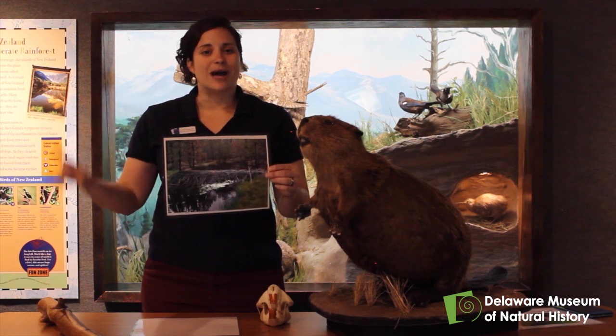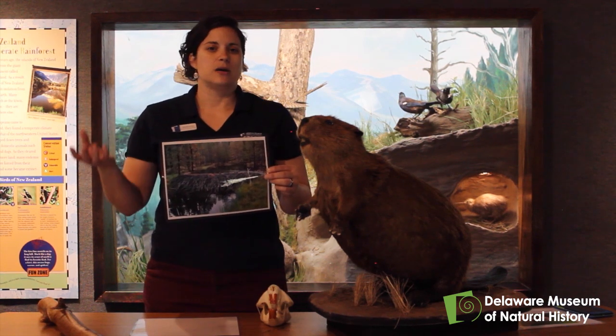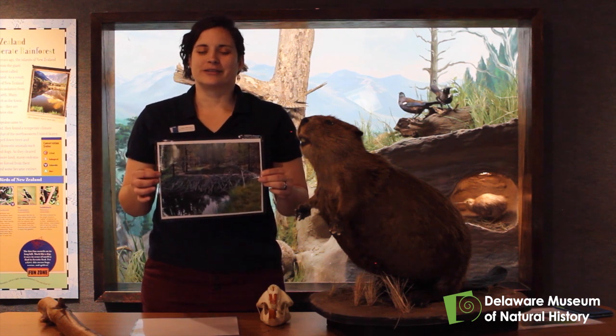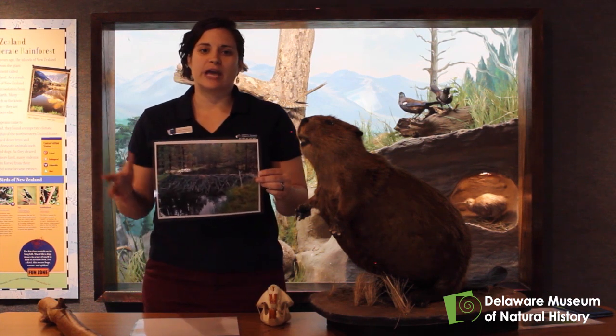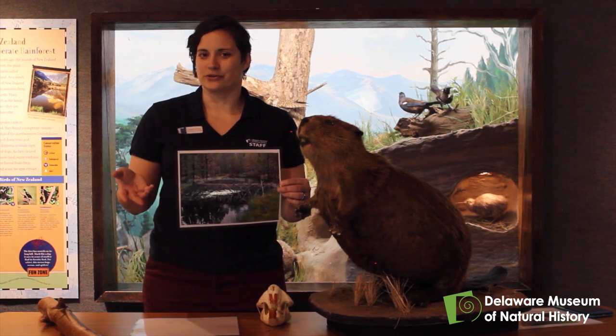It can be a new wetland, which makes a home for lots of different types of animals. But it can also cause flooding for us. So scientists often have to figure out when a new dam is being built what to do. Do they let it be built, or do they help the beavers find another spot to build their dam?